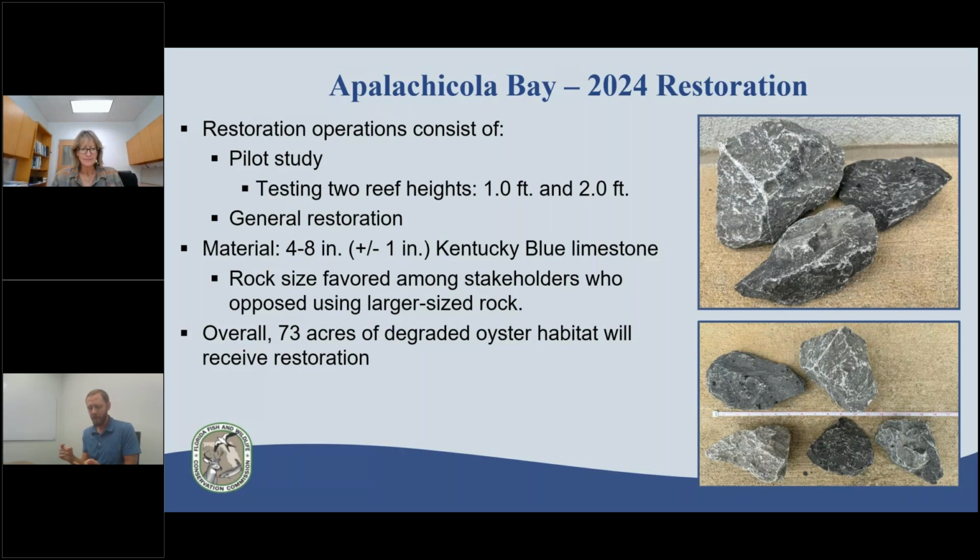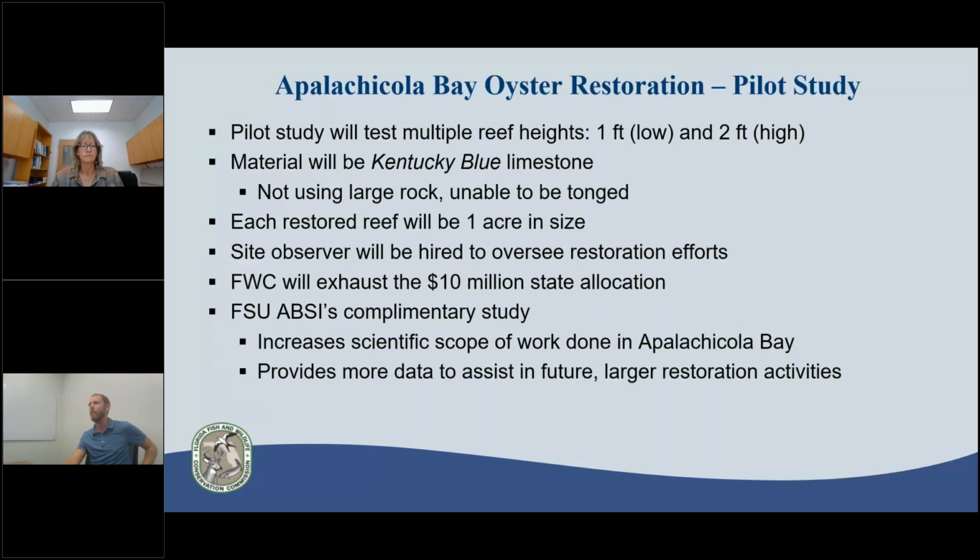It's also going to hopefully stay in place with ripping water currents. If there's any storm activity, we want to make sure that we are deploying material in such a way that we are providing long-term benefit and long-term resilience for these oyster reefs. So overall, we got about 75 acres of degraded oyster habitat. I think this is primarily just an overview of what I talked about with the pilot study.